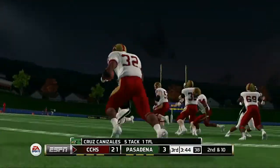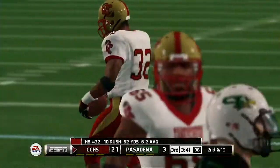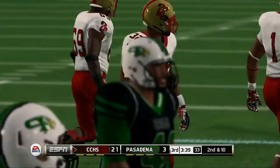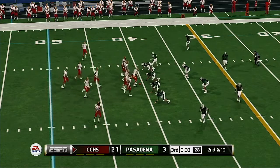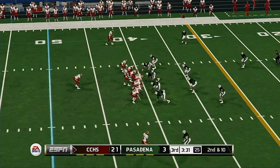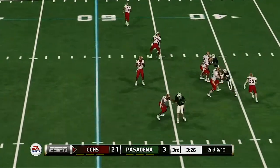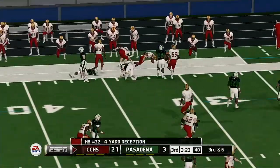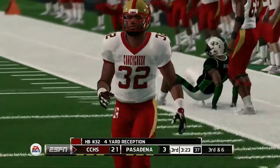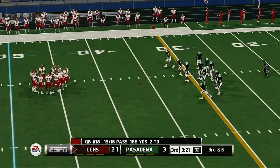He fights forward to about the 40. That's good for the game. That makes it second and 10 from the 40-yard line. Rose left. The running back's got it. He's pushed out of bounds right around the 36-yard line. That's good for a gain of 4 yards. That'll bring up third and six.